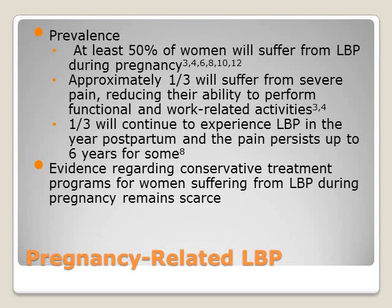Rates vary, but most studies agree that at least 50% of women will suffer from low back pain during pregnancy. One third will suffer from severe pain, reducing their ability to perform ADLs and work-related activities, and one third will continue to experience low back pain in the year postpartum. Despite the high prevalence, evidence regarding conservative treatment programs, universally accepted diagnostic criteria, and terminology for this subgroup of patients remains scarce.